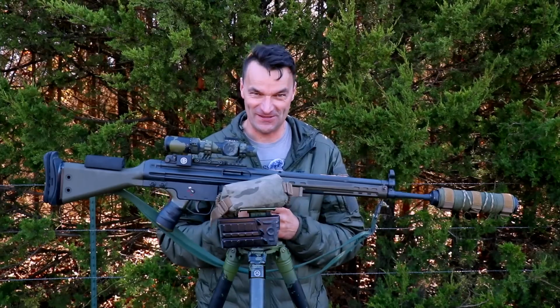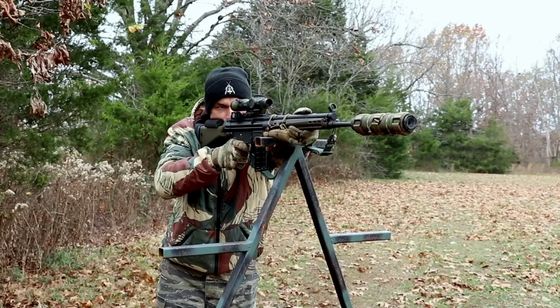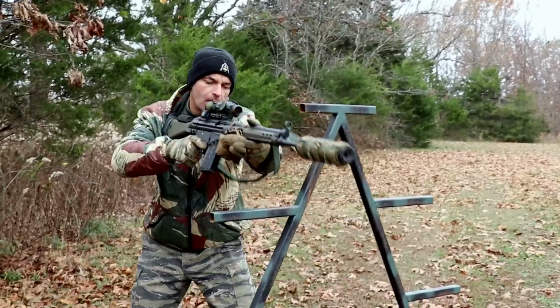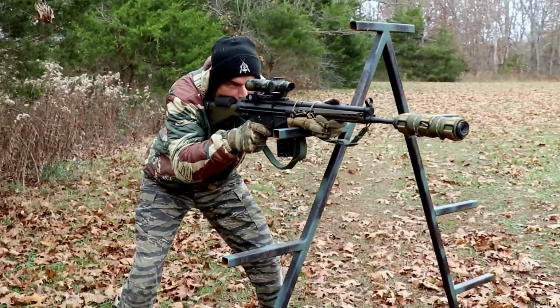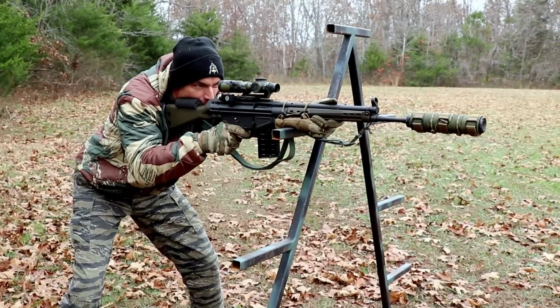Do you need a PTR 91 rifle? Yes, you do. And unless you are looking specifically from the collector's point of view, I'm going to tell you, you don't need to buy an HK rifle.